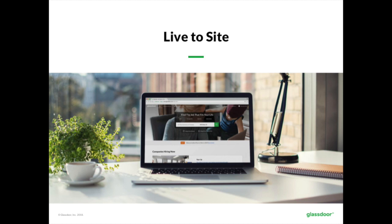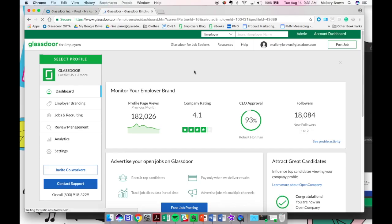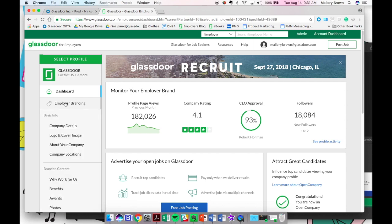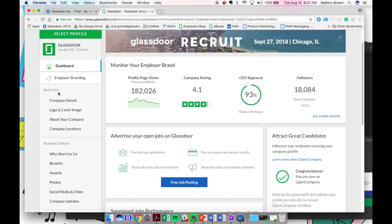All right, everyone. So once you've logged into your Glassdoor Employer Center, you're going to land on your dashboard. And for the purpose of today, we're actually going to show you how to add all of this content to your profile on Glassdoor. So what you're going to want to do is go to this employer branding tab here on the left, click into that, and you'll see there's a bunch of different options under that.